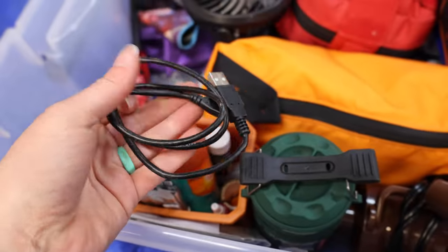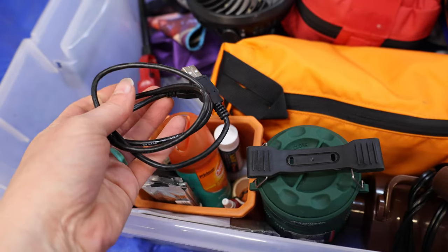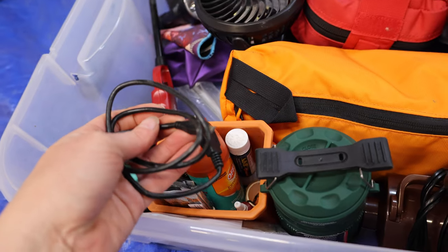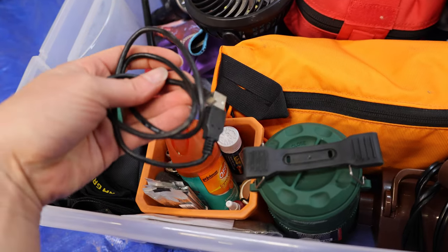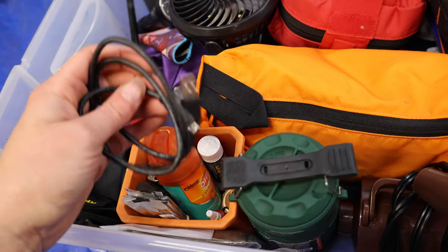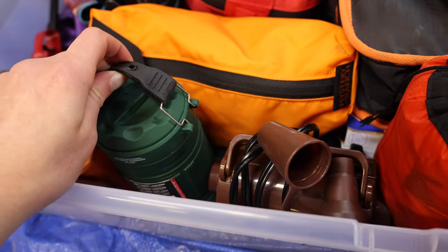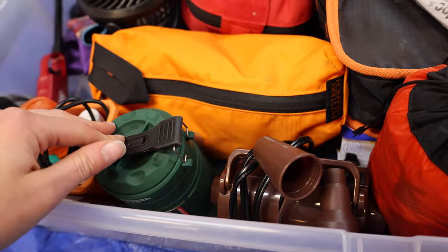So here we have a charger. It fits our headlamps. It also fits our mattress pump if we have to charge that up. And then it also fits the fan. So this is kind of like a one and all charger that we can use. Here's a lantern that you can hang or turn into a flashlight.